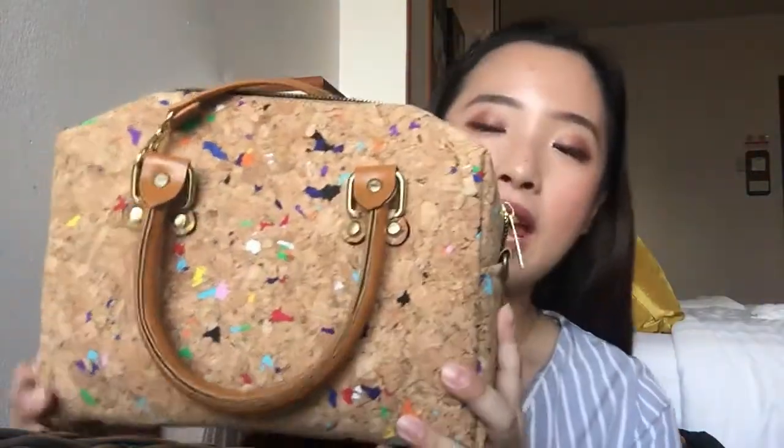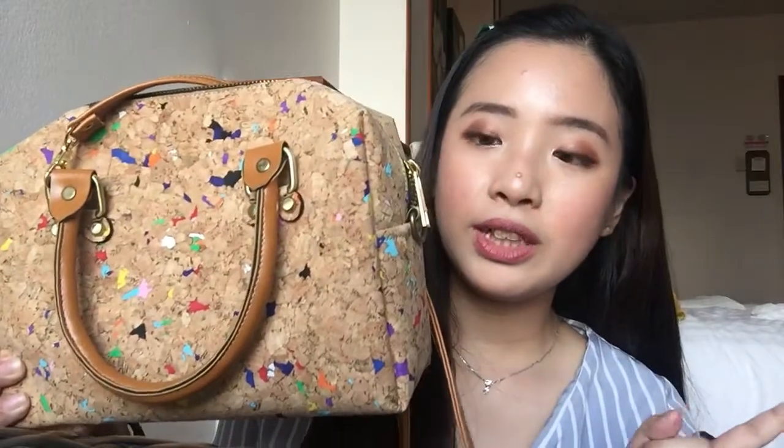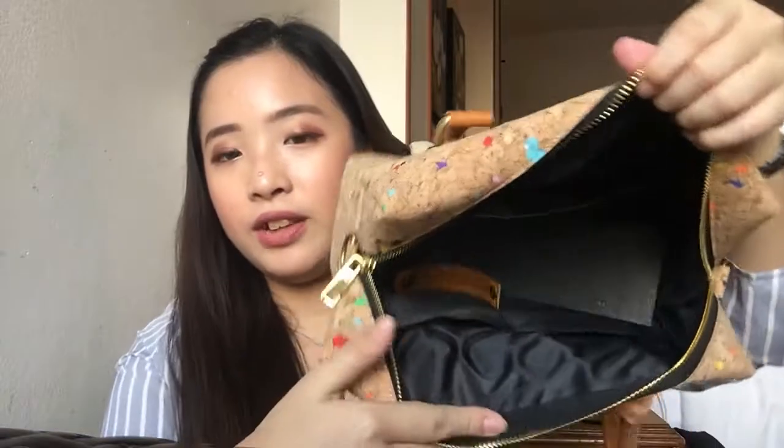The first item that I got from Chatuchak is this corkish bag, and it's so pretty. It looks like this, and they have two different types. I got one with color, but there's also the plain one, but I decided to get this one. I normally like to use this sort of bag because you can just open it and stuff everything that you want inside.